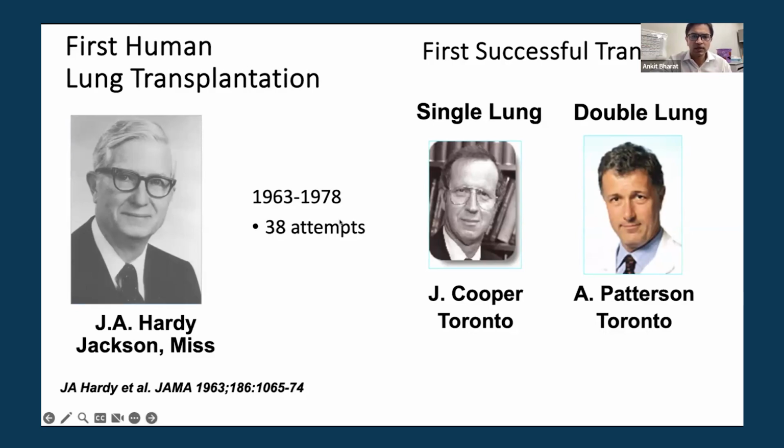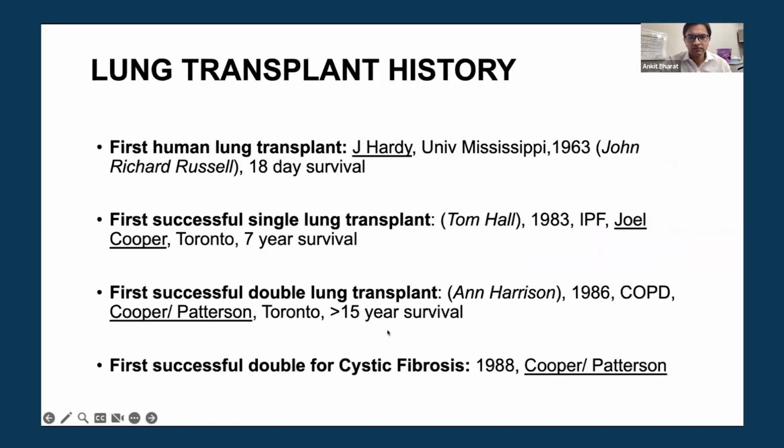So the patient died of some complication resulting from infection and rejection and such. And then subsequent to that, there were at least 38 attempts at doing lung transplants. They all failed because mostly medical therapies weren't there and surgical therapies were still developing, like the technique. It wasn't until 1981 that Dr. Joel Cooper and then subsequently one of his mentees, Dr. Alec Patterson, successfully performed the single and double lung transplant in 83 and 86 respectively. So these are just some fun facts.